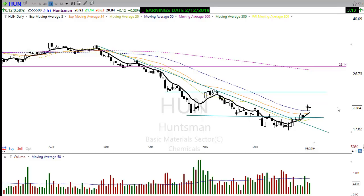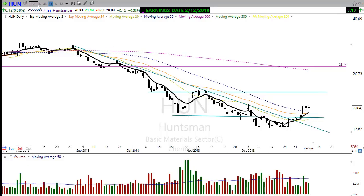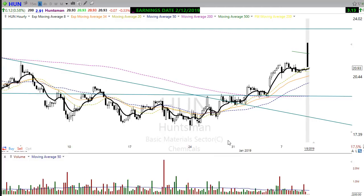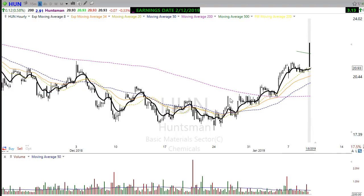Okay. Now I'm going to take this chart and go to an hourly. I want to show you something here on the hourly. Do you guys see this pattern right here? Here, let me remove all those lines. See that 200-day moving average above the 50-day moving average?